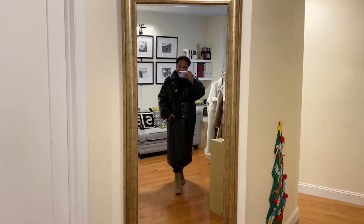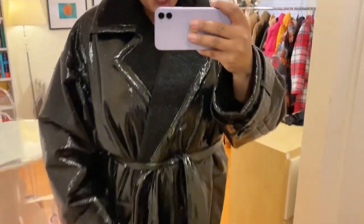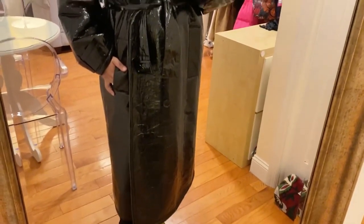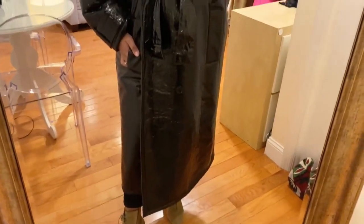Okay, peeps, so next up, I want to talk about patent leather coats. So patent trenches specifically are very, very in right now. I've seen a few online that I've had my eye on. But this one, if you watch my recent video about stuff I bought, you would have seen this one. So this one I got from a brand called Stand, and they have fabulous coats. They're a bit pricey, they're an investment piece, but you can catch them on sale, so I will link some versions down below. But oh, I love this coat so much.